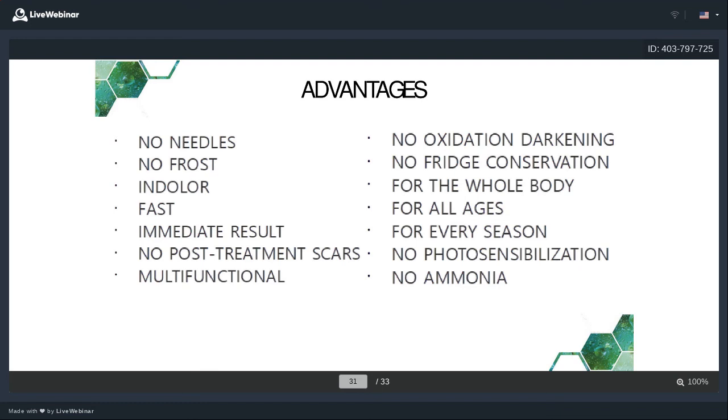BIOREPEEL will not be causing scarring in the skin. I have tried it on Fitzpatrick 6 multiple times. It never caused any problems at all. It's very safe for all Fitzpatrick types. Apart from that, you don't need to keep it in the fridge. From 5 to 25 degrees, it's absolutely safe to be kept on the shelf.